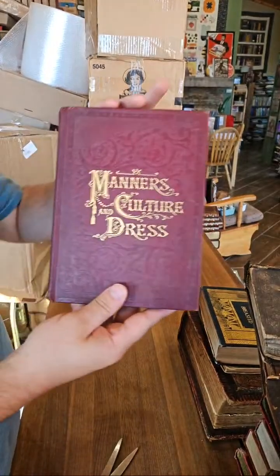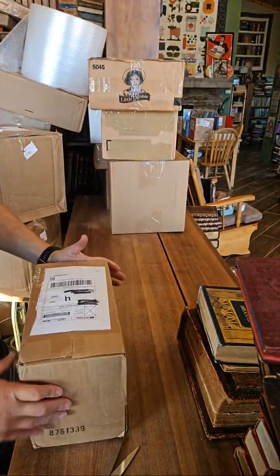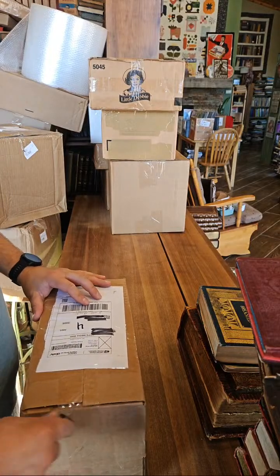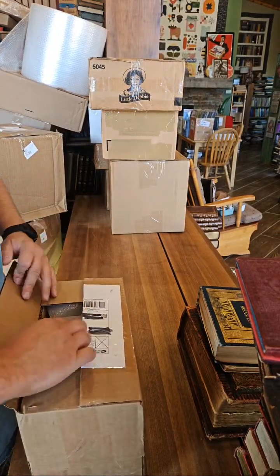So that one's pretty cool. 1891 Salesman Sample of Manners, Culture, and Dress. I don't think I've ever had that Salesman Sample. They definitely became more common in the early 1900s and the 1920s. They became much more common.